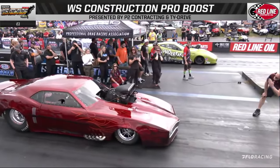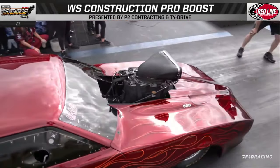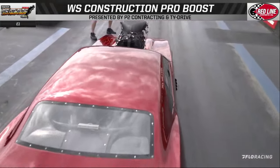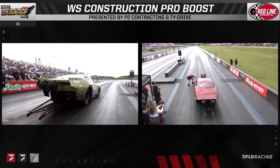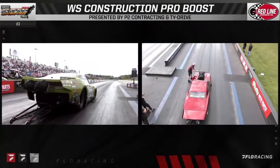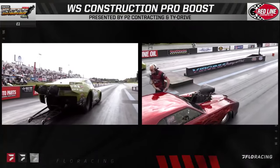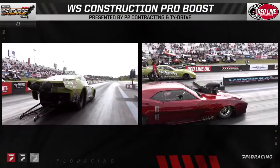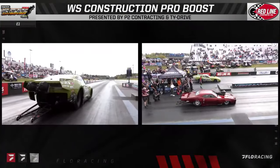So Derek Ward came into Virginia Motorsports Park sitting in the number three spot in the world point standings. A guy that is always looking for some marketing partners, runs a small racing operation out of his garage in Friendship, Maryland. Has found something big here in 2024.